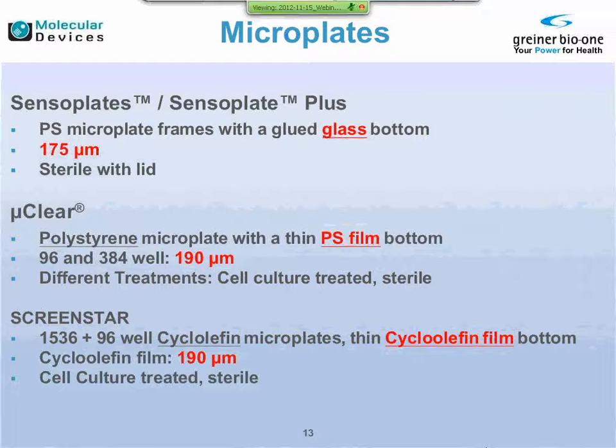Finally, there is a new product line which we call the Greiner Star. The Greiner Star microplates are manufactured out of cyclo-olefin with a 190 micrometer cyclo-olefin film bottom. These cyclo-olefins are amorphous polymers with glass-like characteristics. Cyclo-olefins have excellent optical properties with low light absorbance rates and low autofluorescence, especially in the UV.